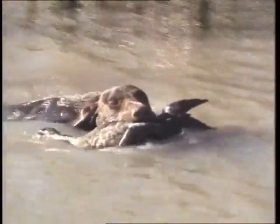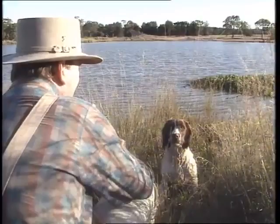Your dog is really a great mate when you're out hunting. Waiting for the ducks to come is much easier when you have your dog at your side.